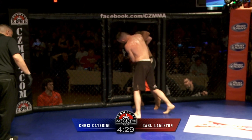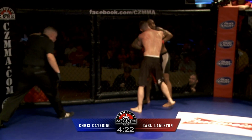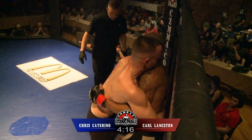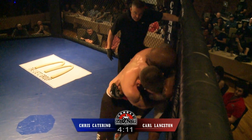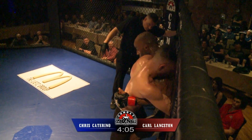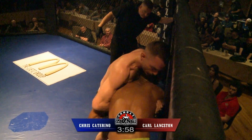Langston's pretty stable on his feet, other than Caterino picking him up and dropping him on the ground. He's going to have a hard time getting Langston down there. Langston looking to try to dig that underhook, but Caterino just with that tight waist grip.